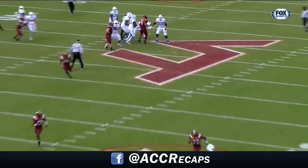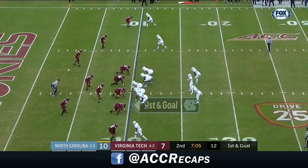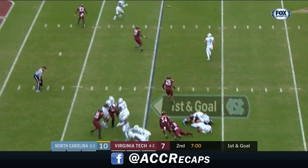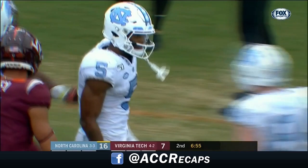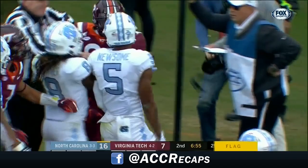And how about seven carries and 81 yards for Carter after that run. Howell still has the football. Flings it to the goal line and diving in. It's Dazz Newsome for the touchdown for North Carolina. Late flag, post whistle. Air Jordan, perhaps, huh? Two touchdowns for Dazz.